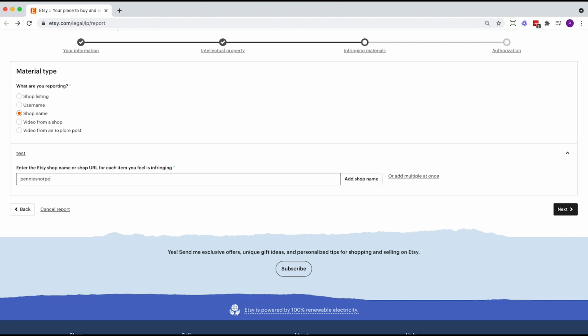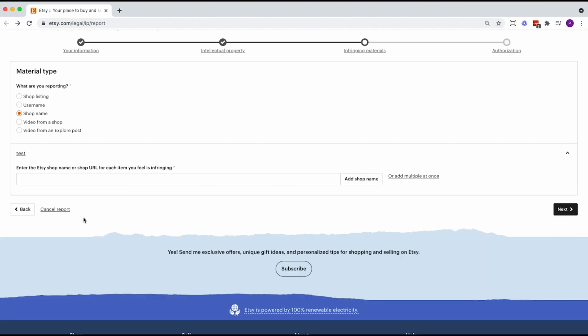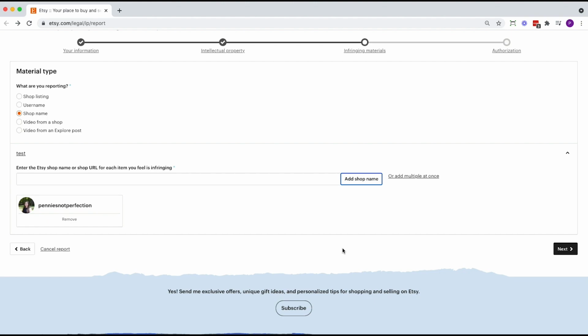So let's use shop name as an example. So if you had a shop name that was using your trademark, you would just type in the shop name here and then click add shop name. So then it will pull up the shop, and this is my shop. So I'm obviously just doing this as an example and will not be following through because I am not infringing on my own trademark. But as an example, if you add the shop name, it will pull up that information there. If you use the URL, it'll do the same thing. So you can also remove it if that was a mistake, but let's just add this back so you can see what happens.